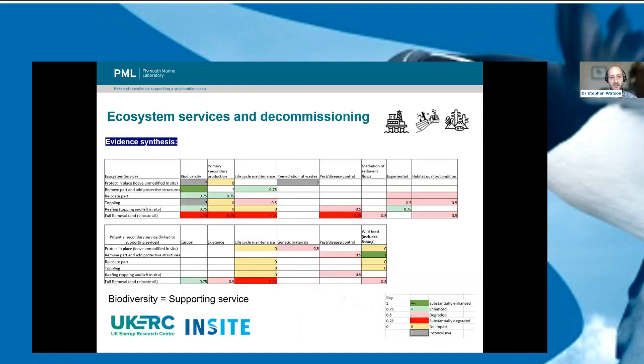We also went into the database and this time looked at the different decommissioning options. Unfortunately, there weren't that many around offshore wind, but we could get some take-home messages from oil and gas, artificial reefs and shipwrecks. The colours indicate if the service was substantially enhanced, all the way to red, where the service was substantially degraded. These are based on different options for decommissioning, which we just heard about from Joanne. There are various ways you can decommission structures. The main message is that full removal was generally considered negative for a wide range of ecosystem services, whereas removing part and adding protective structures seemed to be the most positive option for several ecosystem services.